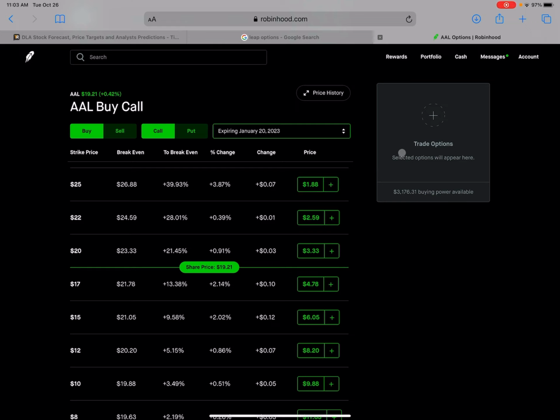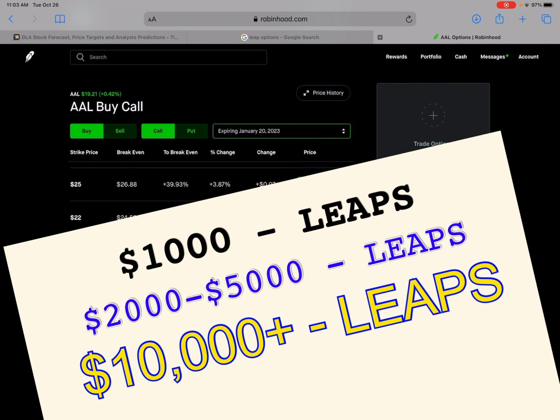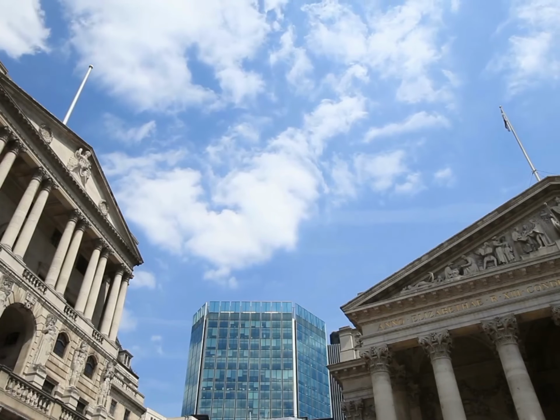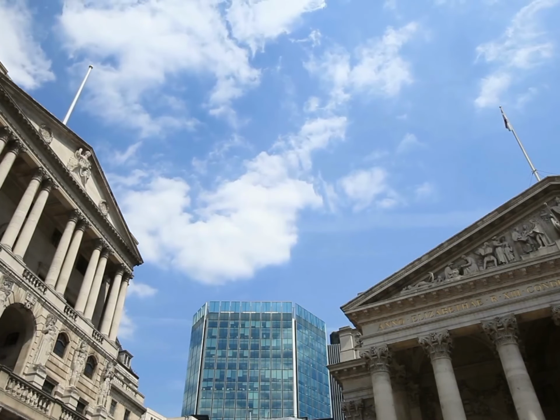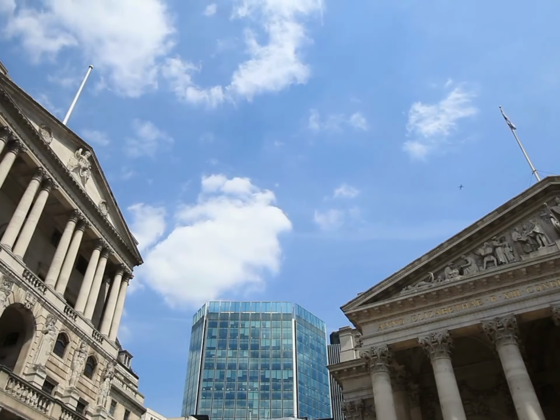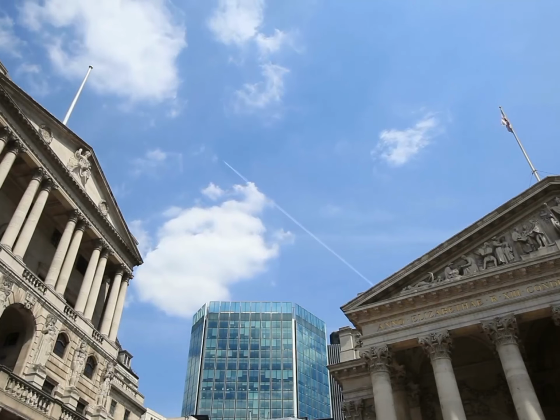I want to start out with sort of this pyramid technique where let's say you have $1,000. If you had $1,000 and you can only choose one LEAP, what would I do? I would probably go with Barclays. As some of you may know, Barclays is a British multinational universal bank. It's just a really huge company.